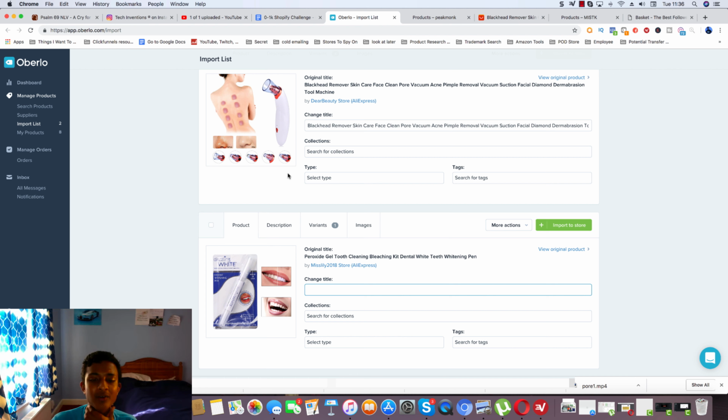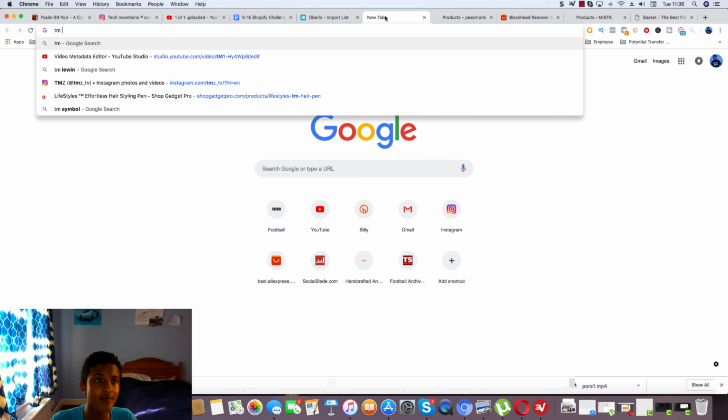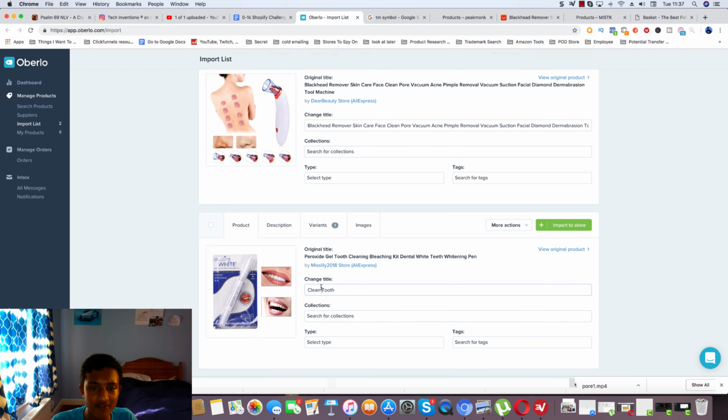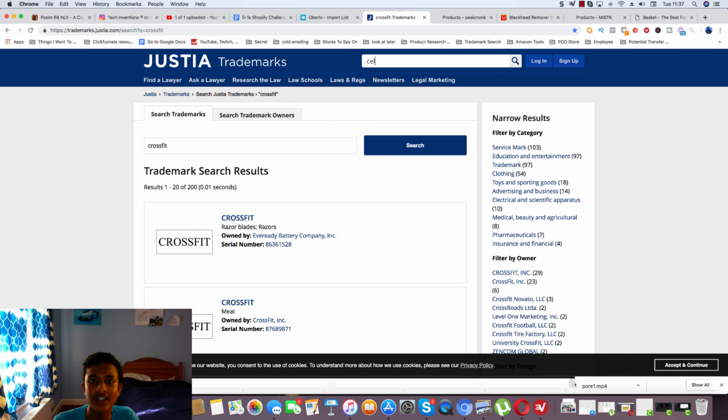So teeth whitening pen, what else can we call it? It's a cleaning pen. We can call it a clean tooth, and then let's click TM. We want to get the TM logo, so TM symbol, click TM here. And when I do this, I recommend you actually check if this product is actually trademarked, because if it is, then you will get in a bit of trouble if you're selling it. So let's go to Trademark Search. Where was it? Trademark Search. We'll just click here, and we want to click search for clean tooth.